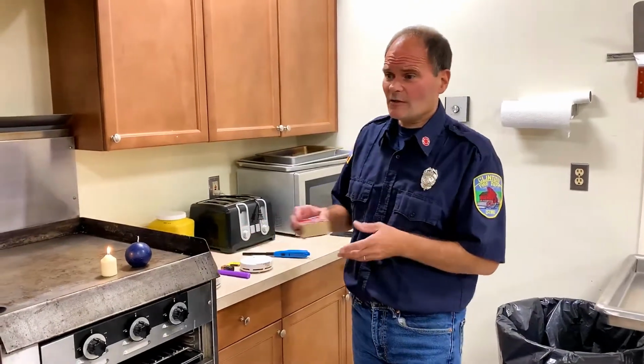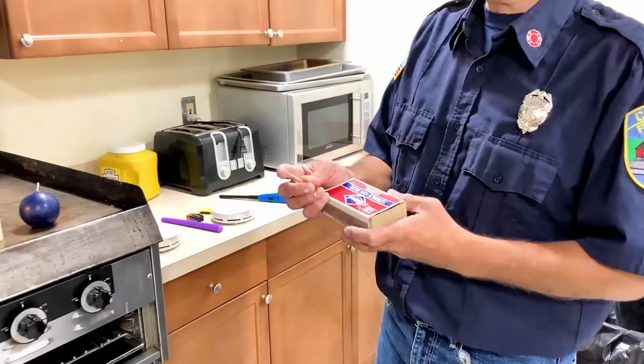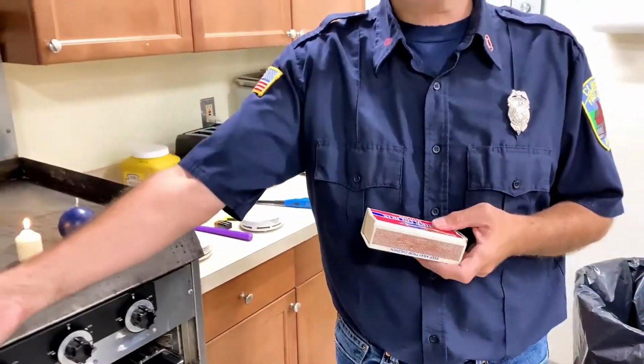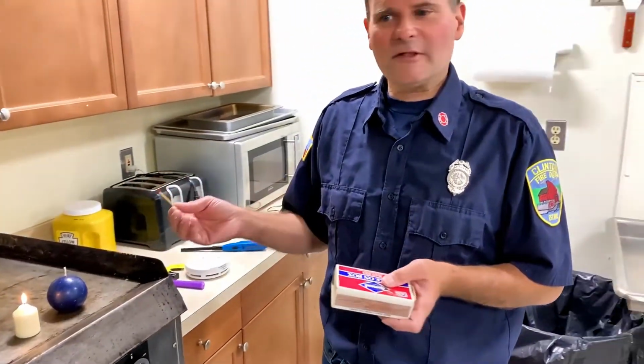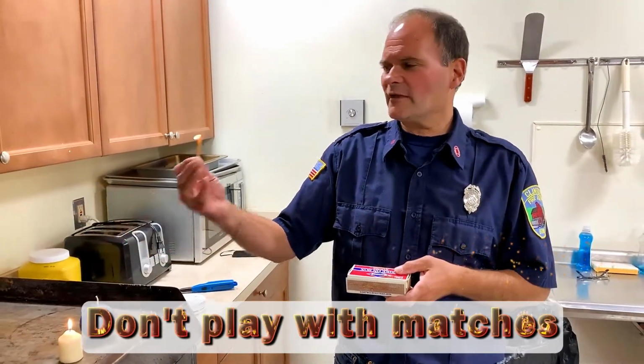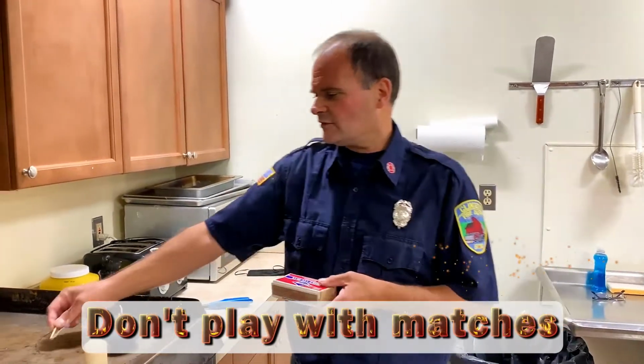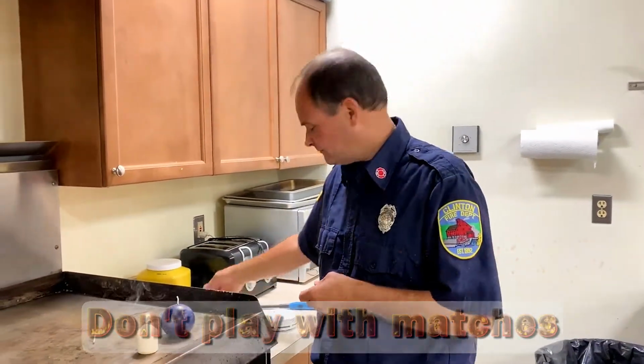Again, that is something that we do not want to play with in the kitchen or anywhere in the house for that matter. Now, other things that could harm us in the kitchen are matches. Matches are things that we use to light our candles with. We also use them to light our stoves or our fireplaces with. And again, that is something that we don't want to mess with. That is something that could burn us. It is a useful tool, but certainly it is something that could harm us in the kitchen.